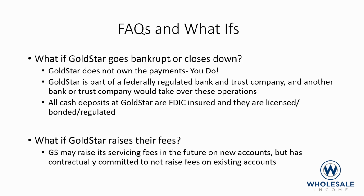Gold Star's fees are really nominal. I pay their setup fees with every transaction. That's not passed on to customers. But what is part of your acquisition is a $5 per payment fee that is assessed on the payment when it is received in the future. So a $1,000 monthly payment will be a net $995 to you when it comes in. Gold Star may raise those servicing fees in the future, but only on new accounts. I have a contractual relationship with them now where they will not raise their fees on any existing accounts that are opened. So you can rest assured that they're not going to jack their fees on you in the future.